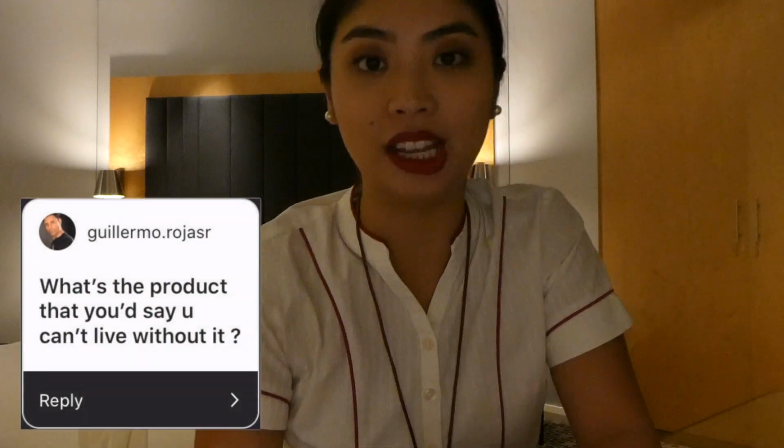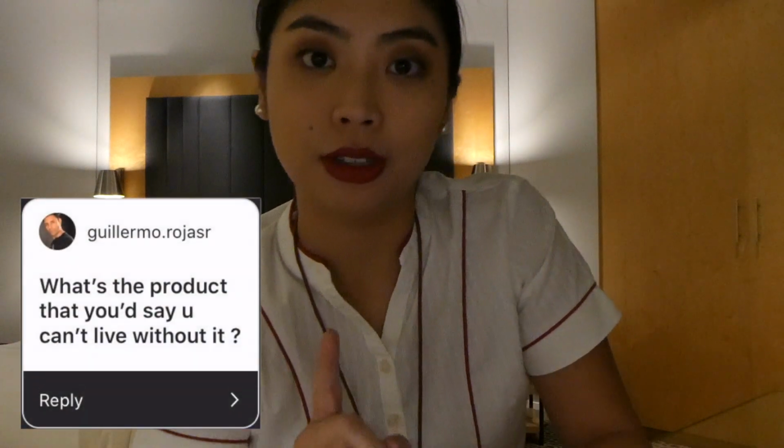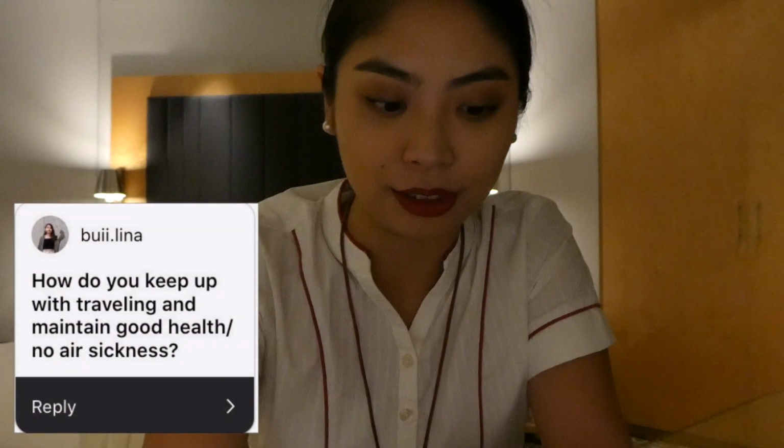Cosmetic item I can't live without is the Venue thermal spray. I'll insert it here. How do you keep up with traveling and maintaining good health? No air sickness. So actually I am a bit sick right now with a cold. It's actually the first time I've had a cold since starting working for Emirates, but I'd say you need to drink a lot of water, take vitamins, eat healthy, all of that, which I don't really do. I should do. So don't be like me.